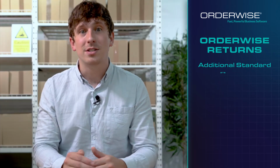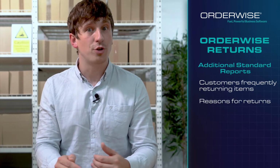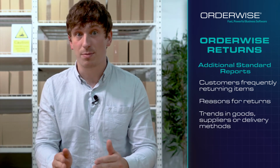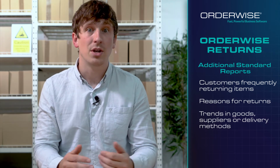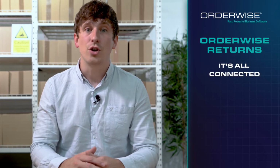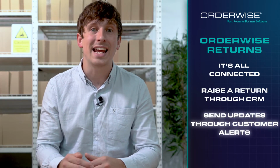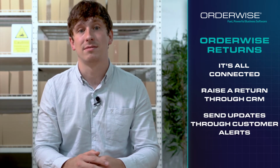You'll see additional standard reports looking at customers frequently returning items, the reasons for returns, common trends in specific goods, suppliers, or delivery methods, plus any related stock adjustments are automatically made in the OrderWise system because it's all connected. You can raise a return through OrderWise CRM, so it becomes part of your existing customer experience. And if you use customer alerts, you can automatically update your customer at each stage of the returns process.